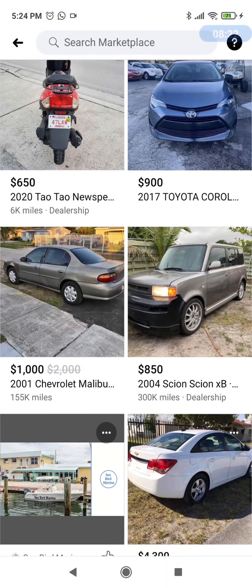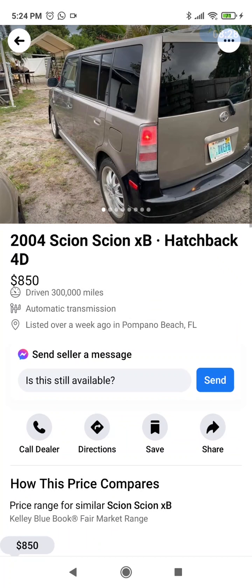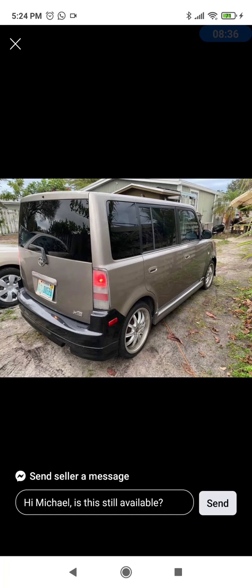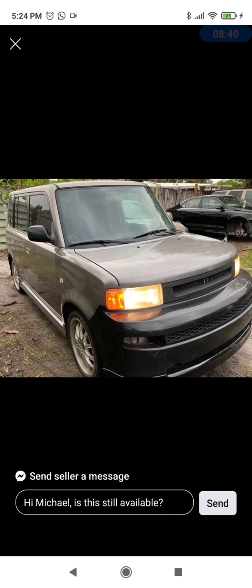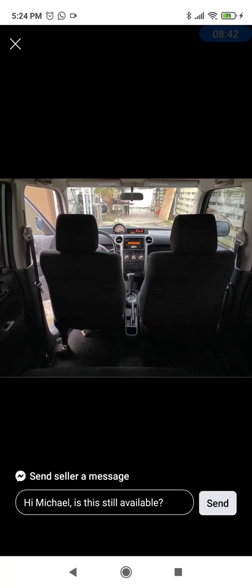All right. Let's see here. Let's have a look at this. This is a 2004 Scion XB. Interesting little vehicle. And they want $850. All right. Let's look at the big picture. Seems pretty straight. I don't see anything that jumps out at me.